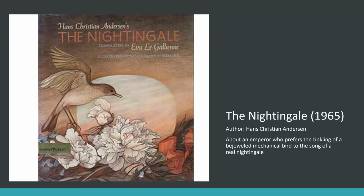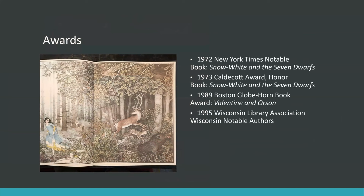And then lastly, some of the awards she's won. No doubt about it, with Snow White and the Seven Dwarves, the illustrations were amazing. You can tell by this example here on this slide. She won the New York Times Notable. She's also won a few other awards here. And in 1995, she got the Wisconsin Library Association award, which honors notable authors living in Wisconsin. So obviously, she's had a big part in children's books. Her illustrations are one of a kind, and there's no question that she's a great illustrator.